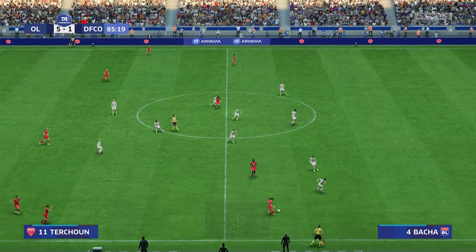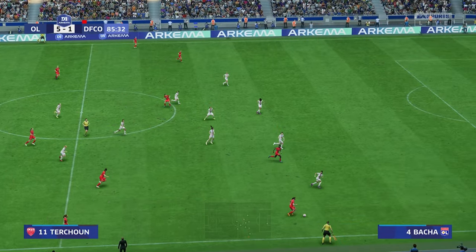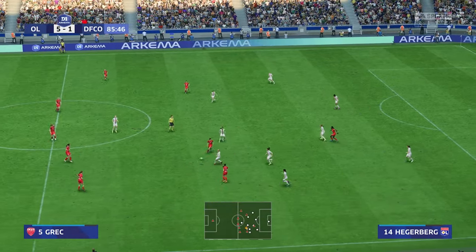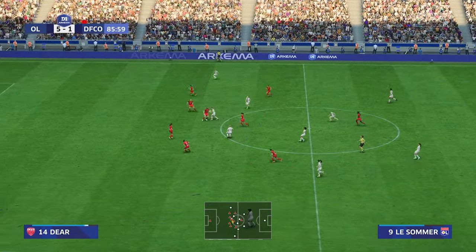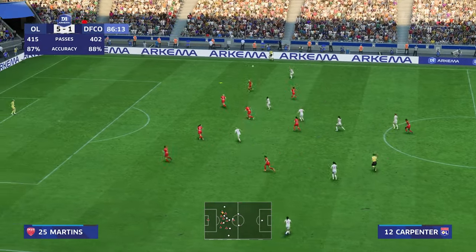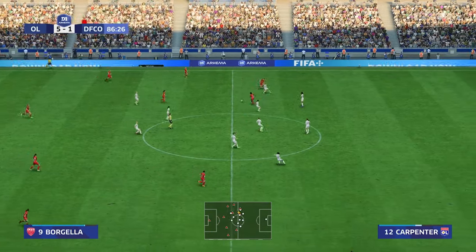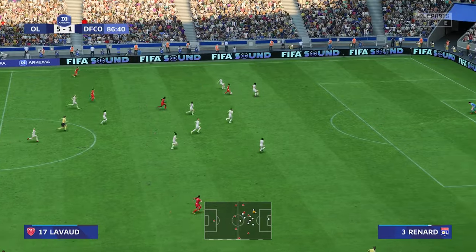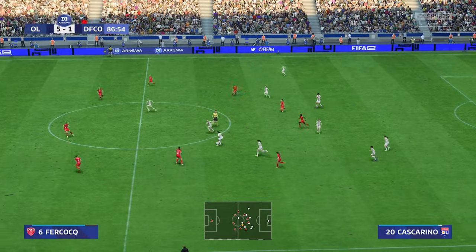Roselor Borgella. Determined defending. Van der Donk. Now with Lissomer. Hegerberg. And there to intervene. Borgella. Lavaux. She just doesn't want to give the ball away. But just like that, possession changes hands.